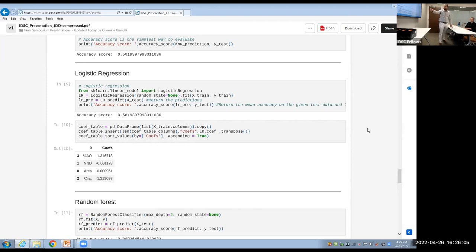Yeah, so size, actually, the area was one of the weakest coefficients. So it seems that size might not be important, considering that we are trusting the model's coefficients.